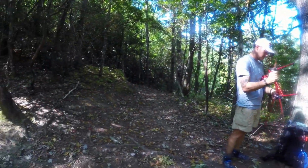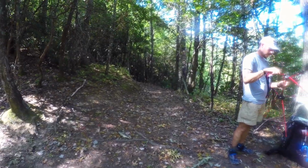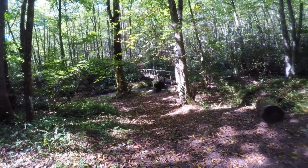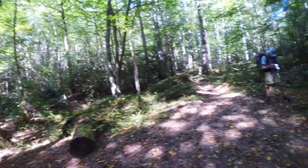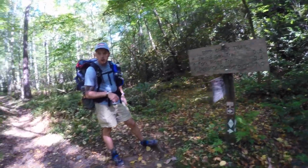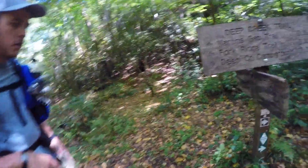It's gonna be down that way. We're gonna eat a quick snack and then head on down. Down here on the Deep Creek, nice little bridge goes that way. We're going past, I think, campsite 57 and 56.